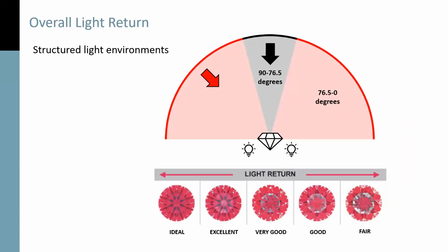In terms of overall light return, it's very easy to use a structured light environment to see how much of the light entering the diamond is coming back. And that's the backbone, isn't it? If we know that a diamond has robust light return, then whether its proportions are shallow or towards the deep side can impact the balance of brightness and fire and contrast. But the bottom line is we're looking for overall light return, whether it's going to be a bright diamond, a fiery diamond, or both.